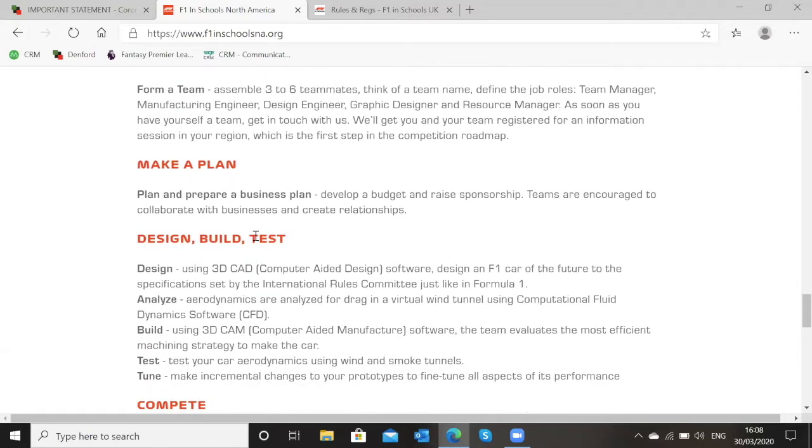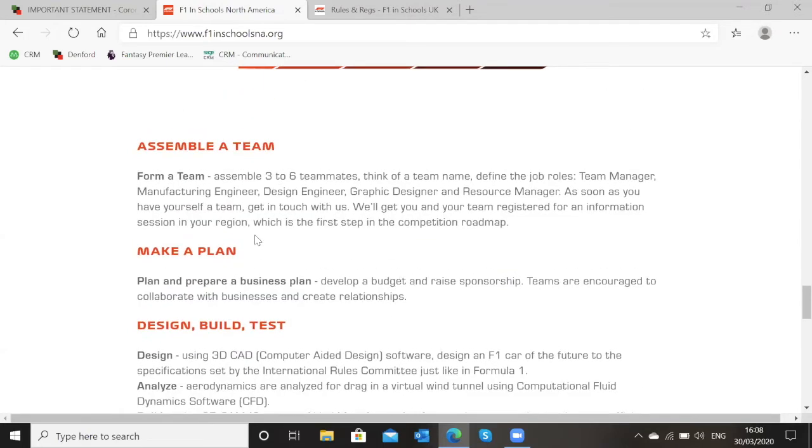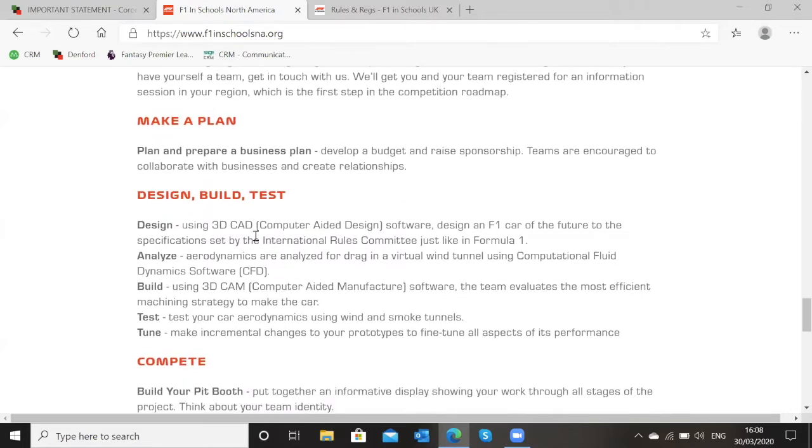But first of all, you'd find your team, you'd form a team. So in a school, you can have up to 3 teams. So you could have 18 students competing at any one time. And then you'd make a plan. So like I said, it's like a little business model. You plan and prepare a business plan.